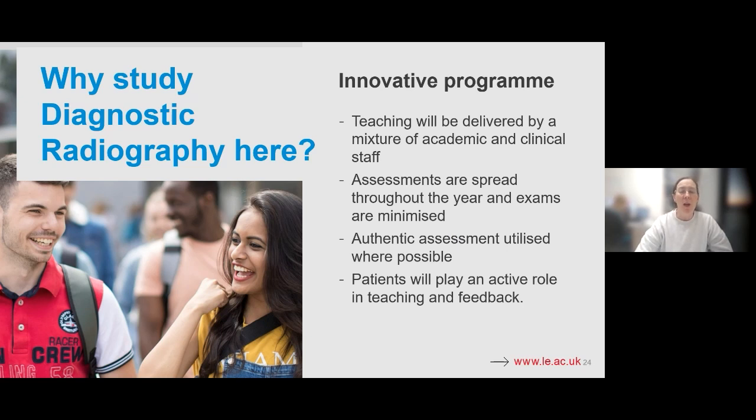So why come and study here at the University of Leicester? This will be our first delivery of diagnostic radiography. We've been really fortunate in that we've been able to design and create a really innovative program that's reflective of current working practices. Your teaching will be delivered by a mixture of academic and clinical staff. All of the academic staff are registered radiographers, and the majority of our staff still practice clinically. So not only will you see them in your classroom learning sessions, you'll also see them in your placement blocks.